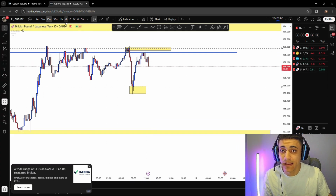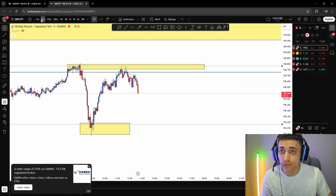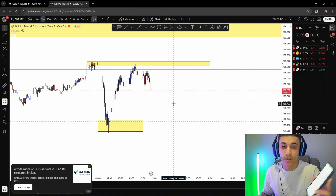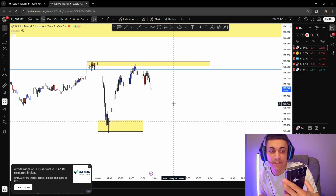And I took a sell. I took a sell from this candle right here. I think it was this candle, somewhere in this area basically. Let me show you. I think I'm in profit right now. Yeah, I'm in profit right now, and price is dropping nicely. So look at that. I'm on the FTMO account. We are up $1,000 already, and I've just entered.